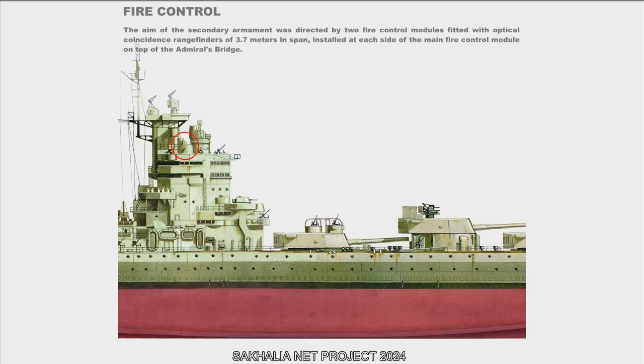The aim of the secondary armament was directed by two fire control modules fitted with optical coincidence rangefinders of 3.7 meters in span, installed at each side of the main fire control module on top of the Admiral's Bridge.